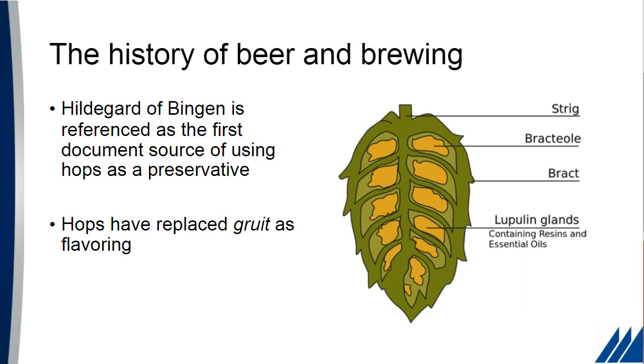And actually now, hops have replaced gruit as the primary flavoring agent for beer. And that's a bitter taste. The hops provide the bitter taste that many of us like. If it's sweet, probably talking about the malt. But that's a different discussion, and we'll get to that a little later.